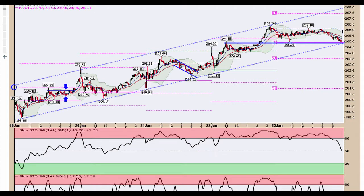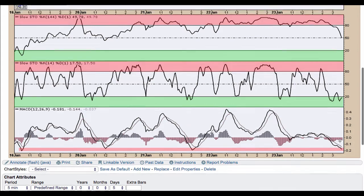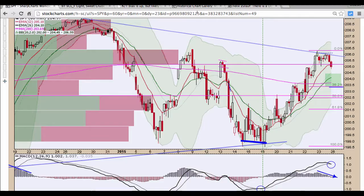for a move at least to this upper Bollinger Band, test the 206 area, possibly break out and test this upper trend line. In addition, MACD is in an area that we saw bounces previously. This is not a prediction, it's more of an observation, which is the way we like to enter our trades on the start of the week.